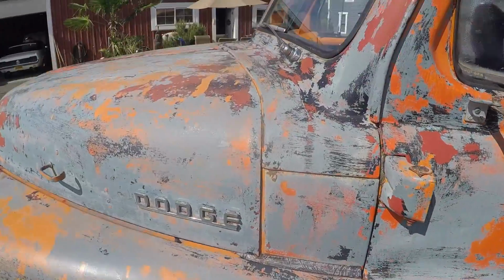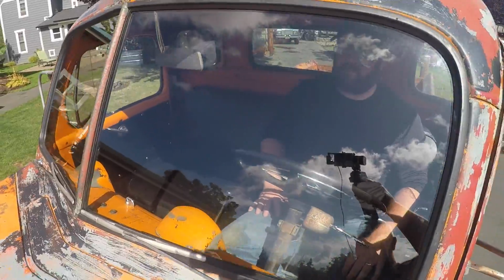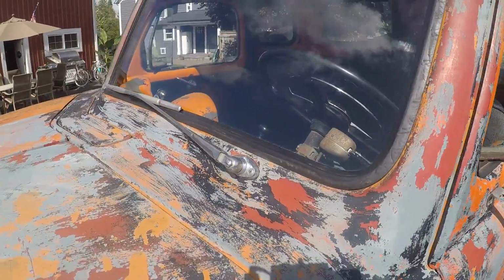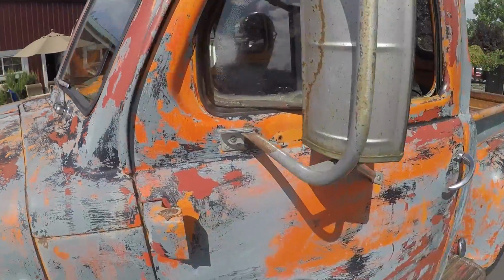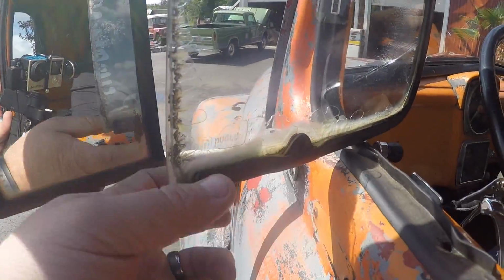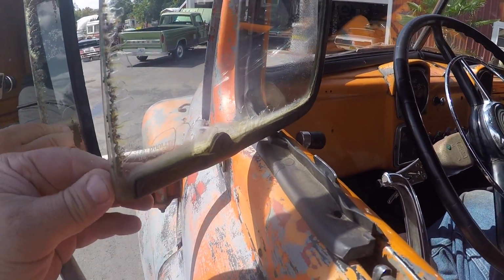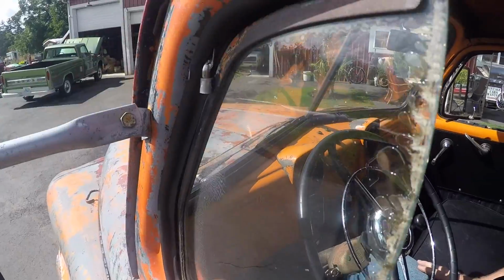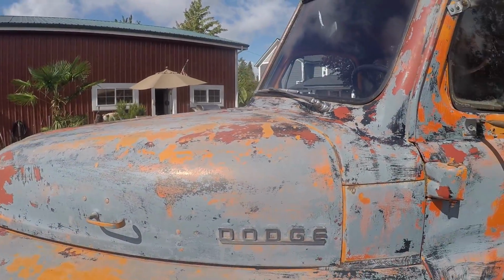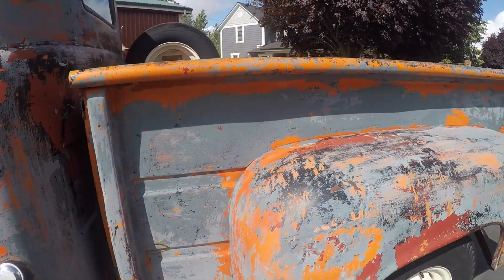One thing I did do is I put a new windshield in it, and a new gasket around the wing window there. And this wing window here is missing the little lever there to shut it, and so you can see a little delamination here on the side glass, but I did put a new windshield gasket and windshield in it. And we'll walk here to the back.